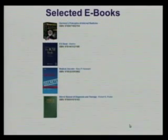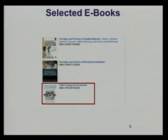Harrison's ICU book, Medical Secrets, Merck, Principles and Practices of Hospital Medicine, Mechanical Ventilation, and then the USMLE images for the boards. So those are both resources that can be used for studying.